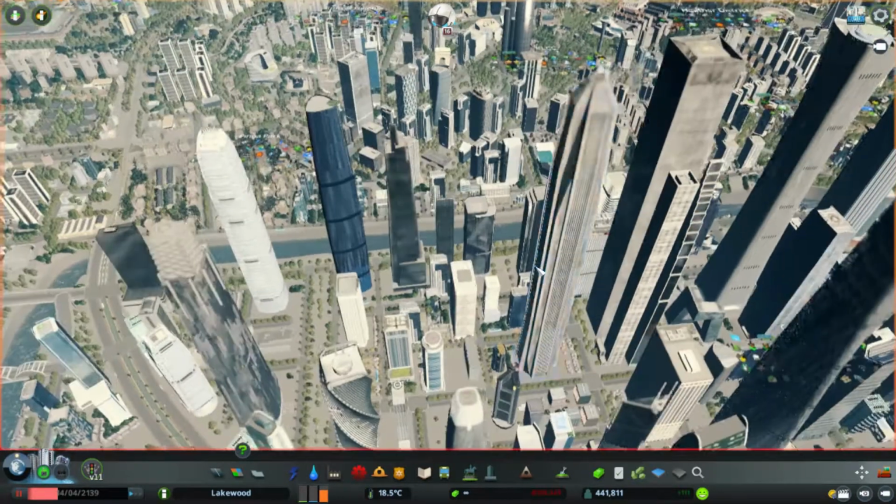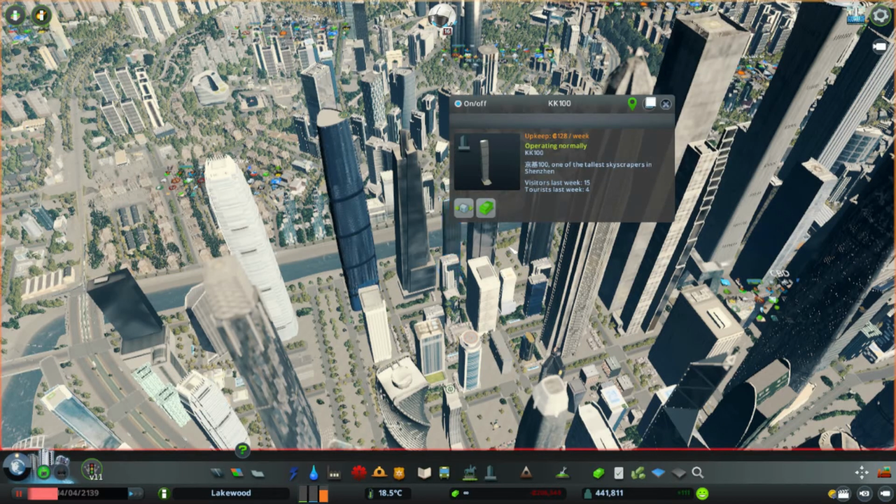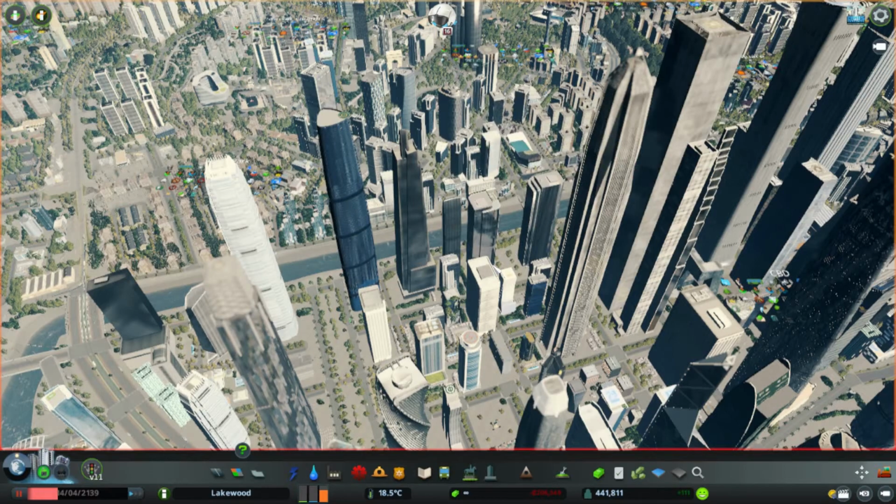Then here we have two towers from Los Angeles, One California Plaza and Two California Plaza. Right next to it we have KK100, that is also coming from Shenzhen, China. Let's take a look at this one.